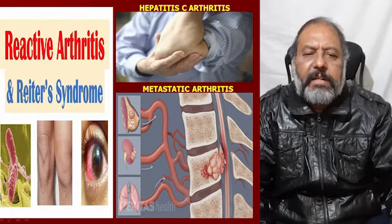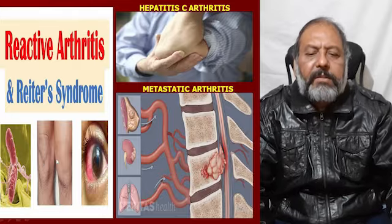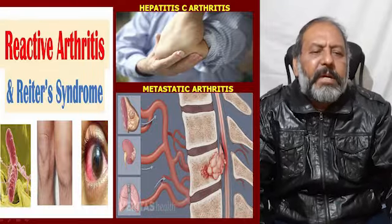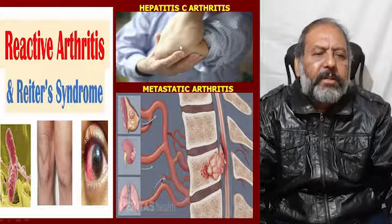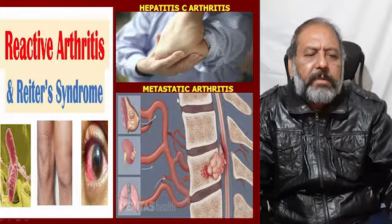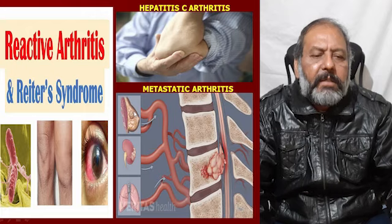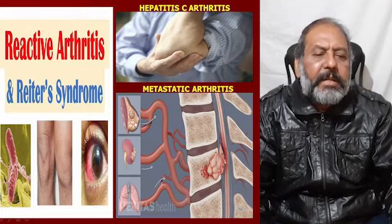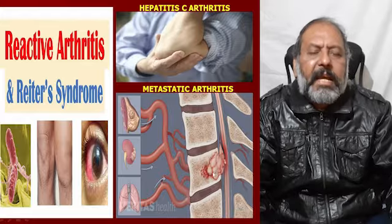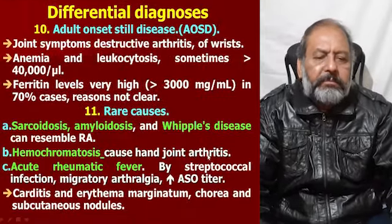Here one can see the reactive arthritis or the Reiter syndrome. The eyes are involved and then the joints are involved. And here hepatitis C arthritis, the many joints, small joints, large joints are involved, and that is causing pain, but they are not giving the RA factor positive. Similarly, here one can see the metastatic arthritis, that is the different tumors of the kidney, lung, and liver. These can metastasize to the bone and give the pain in the bone and the feeling like rheumatoid arthritis.